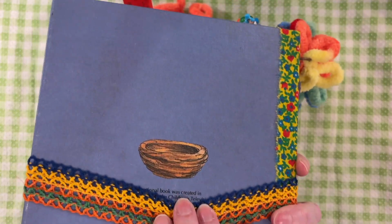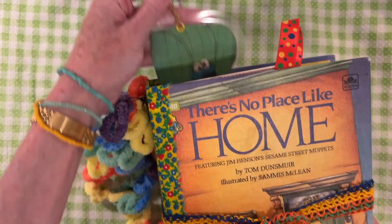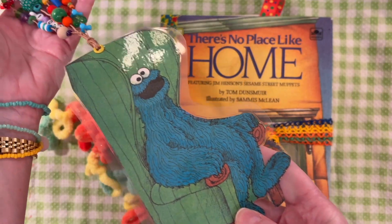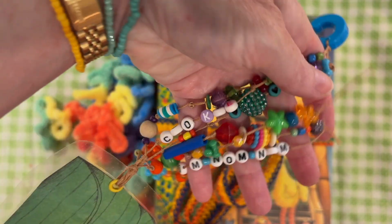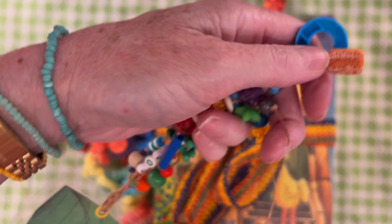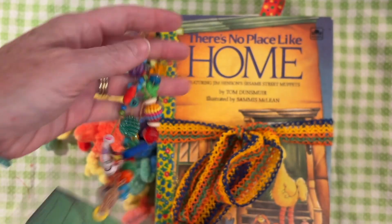And the back just has an empty nest. Another one of the loop tassels. The bookmark for this one has Cookie sitting in his masterpiece chair. And then it says nom nom and Cookie. And a little cookie. It's probably bread, but we're gonna call it a cookie. It looks kind of like shortbread. And a little C.